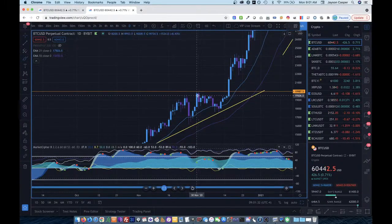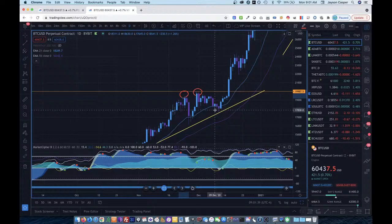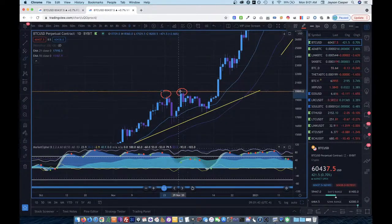We kept flirting with it and rejecting off of it, flirting with that level and then coming back down. We kept tapping it. I remember during these days, right, we were getting so close a few times per day before we were getting rejected off of that level. And the volume got very, very low during this time as well.